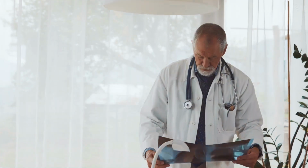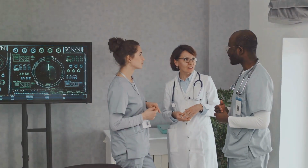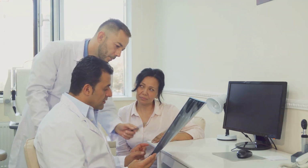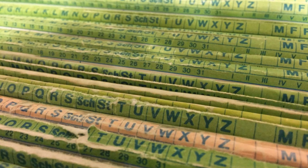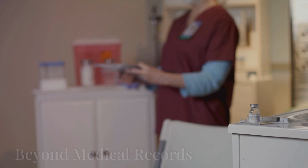Don't rely on your doctor's notes alone. Gather evidence from all healthcare providers involved in your treatment. This might include specialists, therapists, or counselors. Their perspectives can provide valuable insights into your condition. Remember, the SSA needs to understand how your condition affects your ability to function on a daily basis. Detailed medical records provide the objective evidence needed to support your claim.